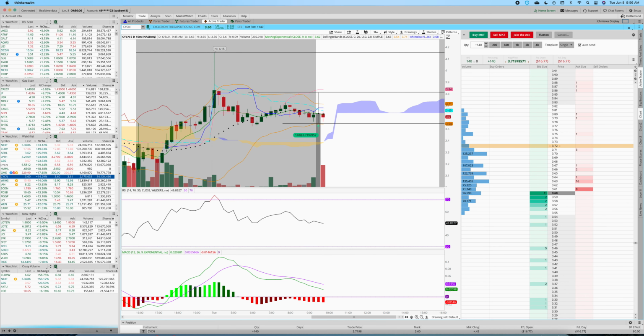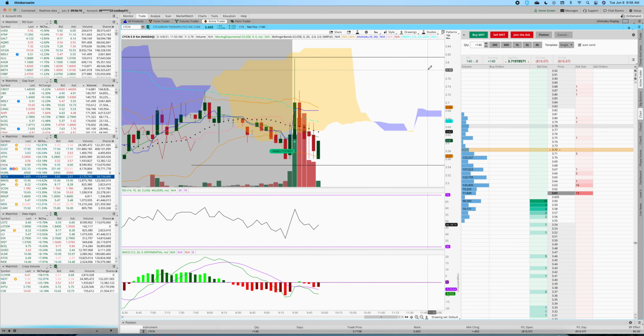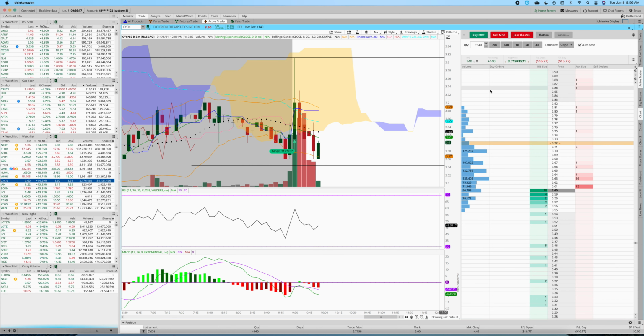Let me go to the 15-minute chart. Let me go to the 5-minute chart. Watch this big buyer come in. Is that green candle, that 5-minute chart? Me, big buyers popping in, blowing through this point, and hopping out at my line I drew.